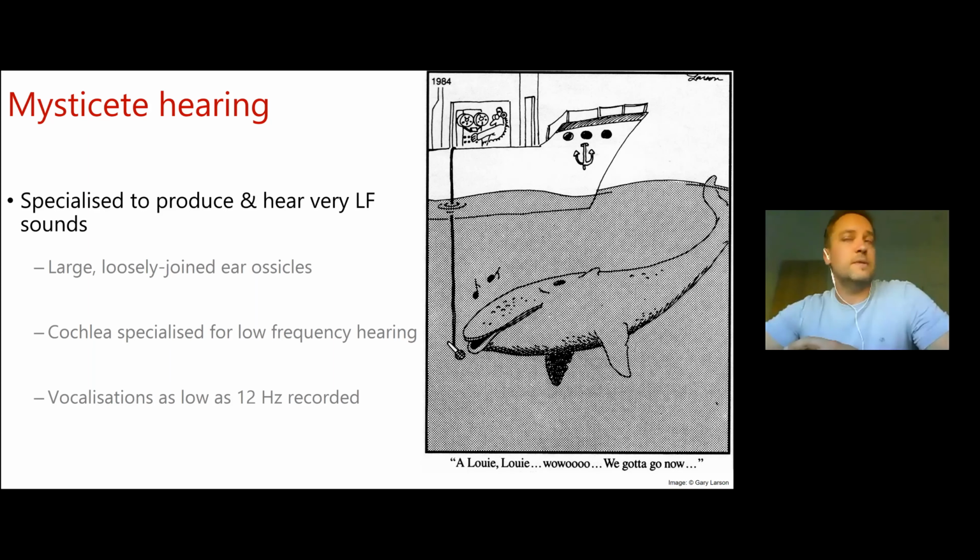And in terms of the animal kingdom, we believe that baleen whales are record breakers. They have been recorded producing vocalizations as low as 12 hertz. So this is well below that 20 hertz limit, or approximate limit, of what humans can hear. So these animals are producing, and almost certainly detecting, infrasonic sounds as well.